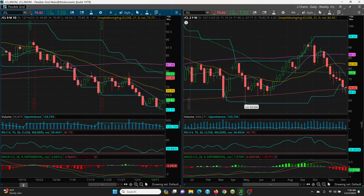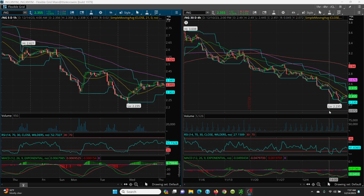All right, let's take a look at the old natty gas. Here we have natural gas, your hourly and your 4-hour chart. You can see how it couldn't break through that 2.62 here and came right back down. It tried to work it again all the way down.